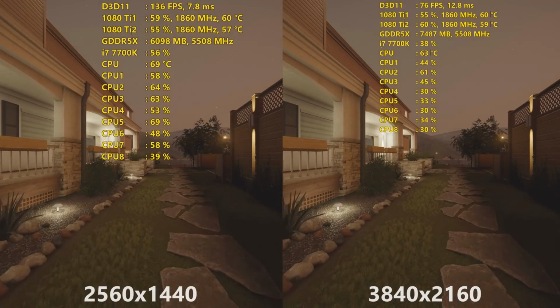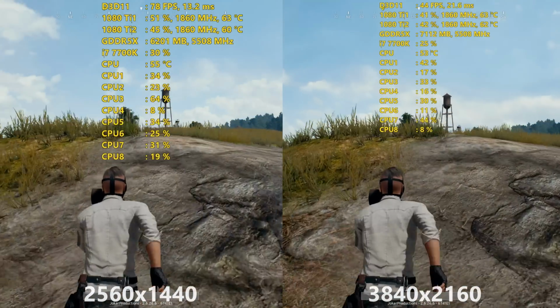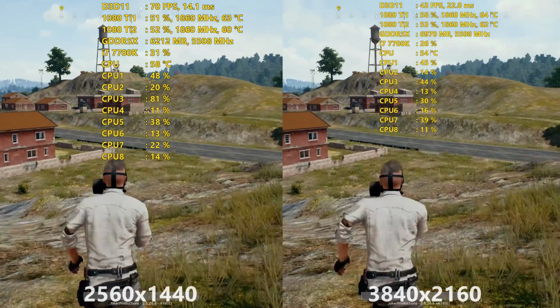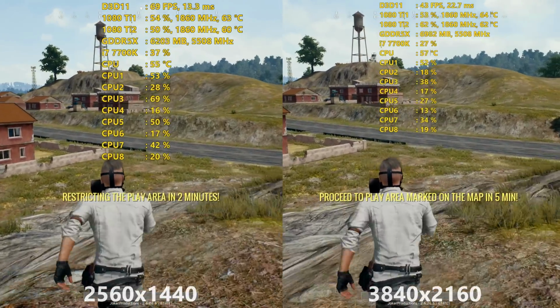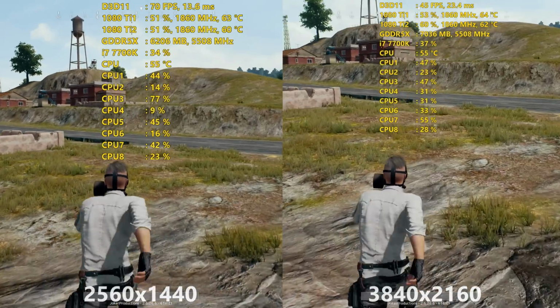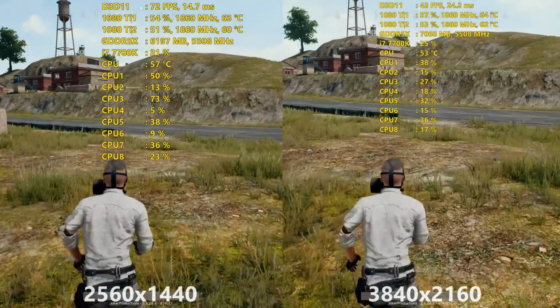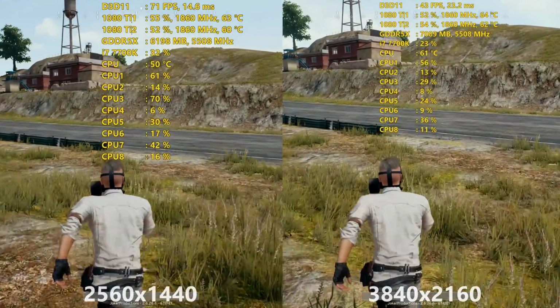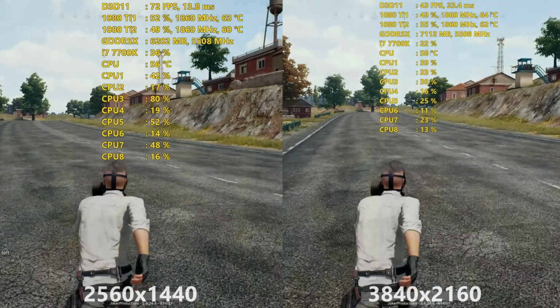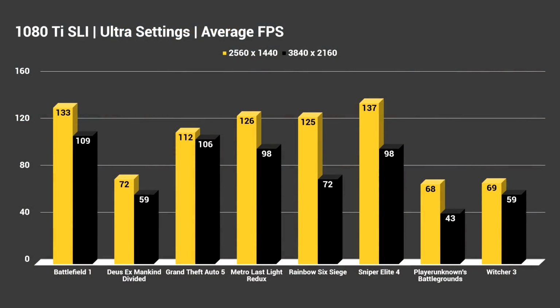In PlayerUnknown's Battlegrounds, I was actually seeing negative scaling where both cards were going down below 50% utilization, which would tell us we would certainly get better performance on a single card. Because if two 1080 Ti's are running around 40% usage on each, then you're going to get better performance on a single card. That's just math, bro. That's just math.